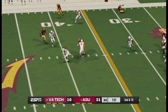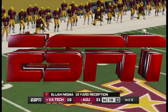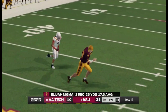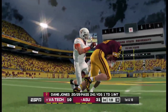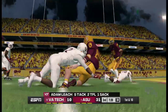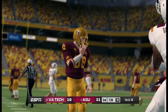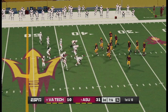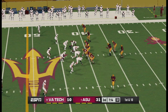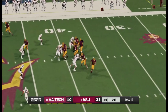Dane Jones over the middle. He's got it to, I believe that's Elijah Nigma for 16 and a 1st down. Those are good high percentage throws, and super late in the game, they're really, really efficient at eating the clock away. Those are the kind of plays you really want to keep doing if you're ahead, to definitely keep your foot on the gas and not let your opponent bounce back in. That's where a lot of their offense has been tonight, is throws over the middle. But it's been mostly to John Aldrezi.